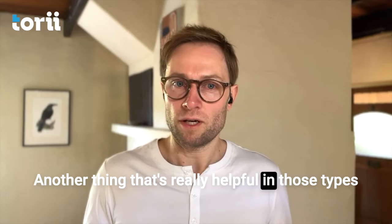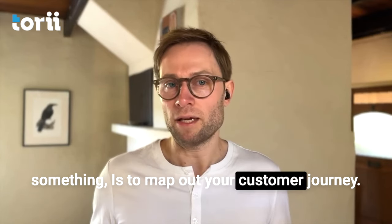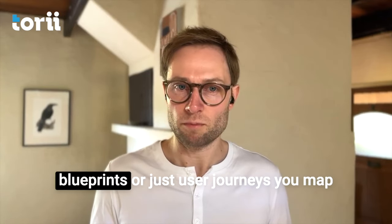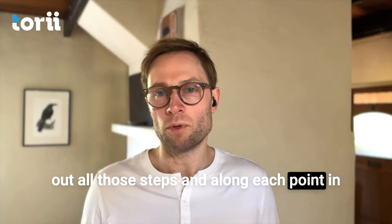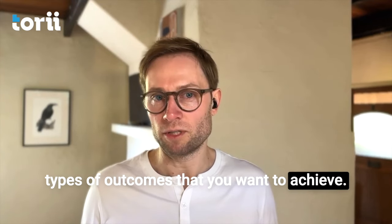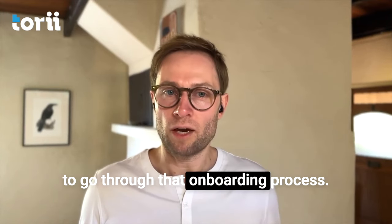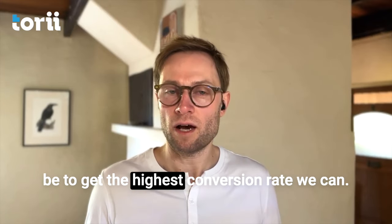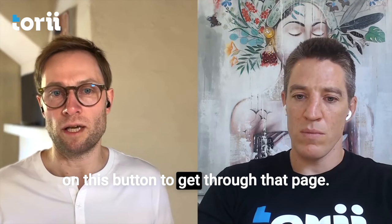Another thing that's really helpful in those moments when you're right at the beginning of something is to map out your customer journey. There are all sorts of customer mapping techniques, whether you're looking at service blueprints or just user journeys. You map out all those steps, and along each point in that journey, you're able to define different types of outcomes that you want to achieve. An example might be, we're getting someone to go through that onboarding process. At this point, our commercial objective might be to get the highest conversion rate we can. We want the most number of people clicking on this button to get through that page.